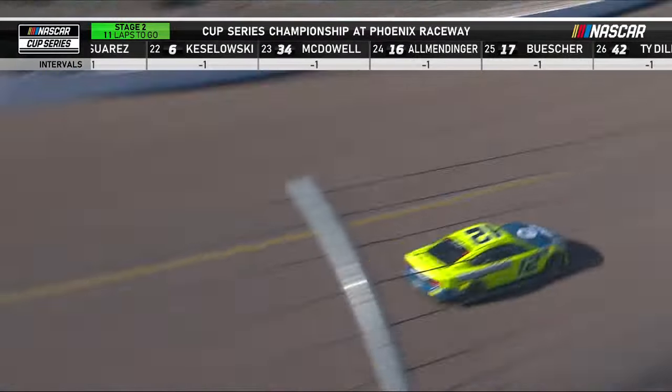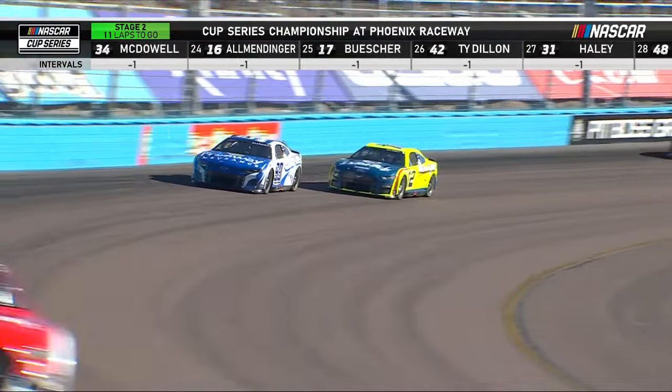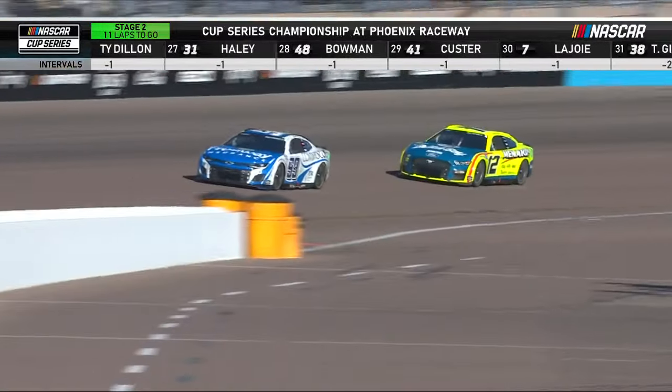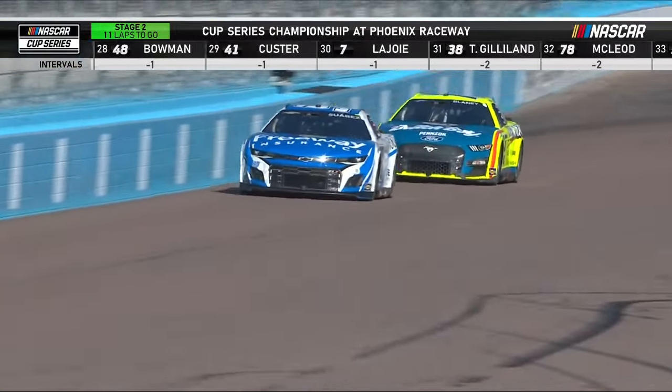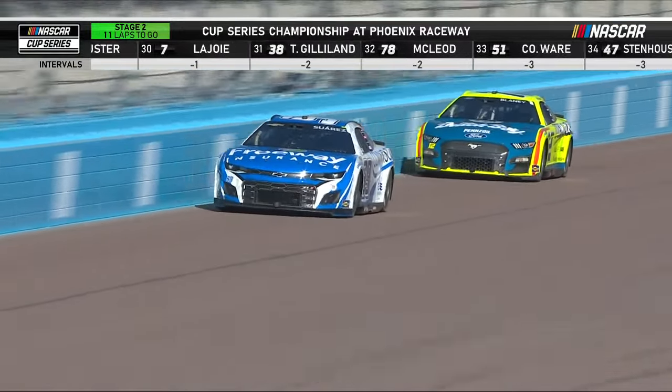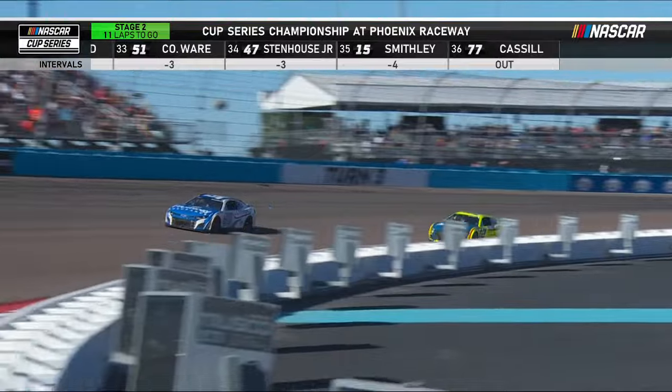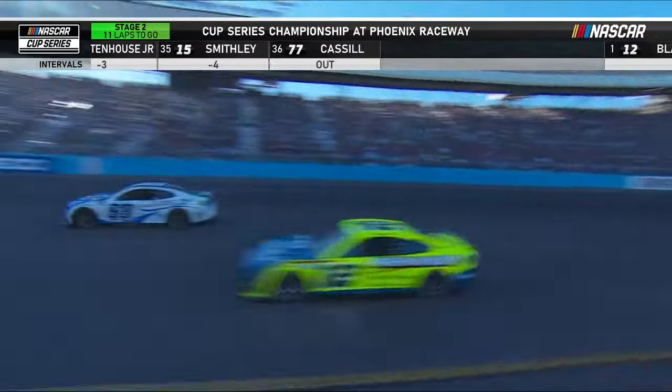Want to take a look at the Xfinity fastest lap, and that is the car leading up front, Ryan Blaney. 27.229, the fastest lap turned today for Blaney. Out in front, and you see 88 laps run.